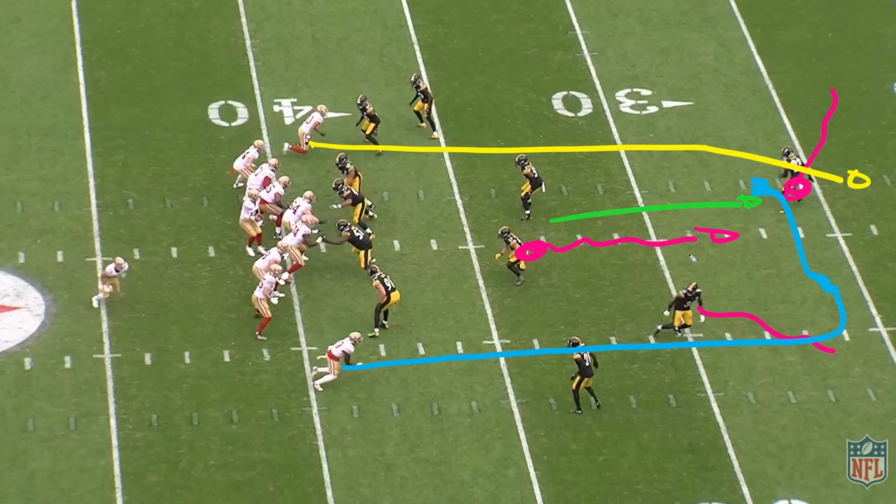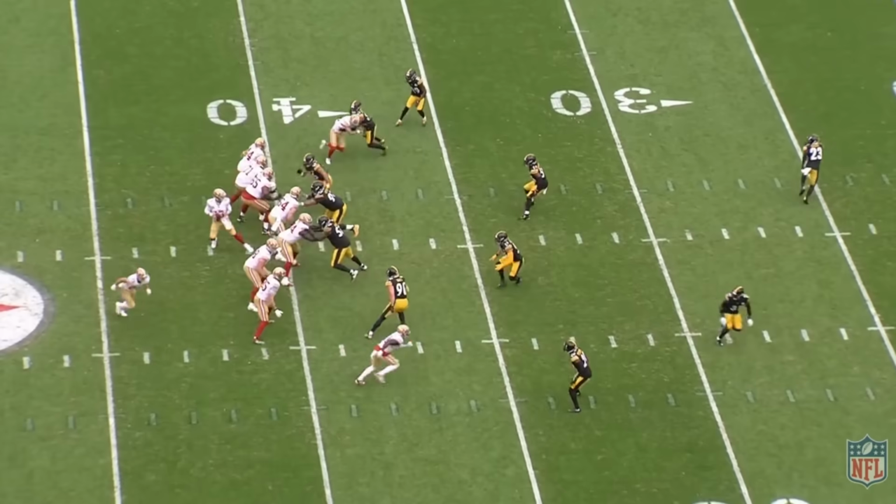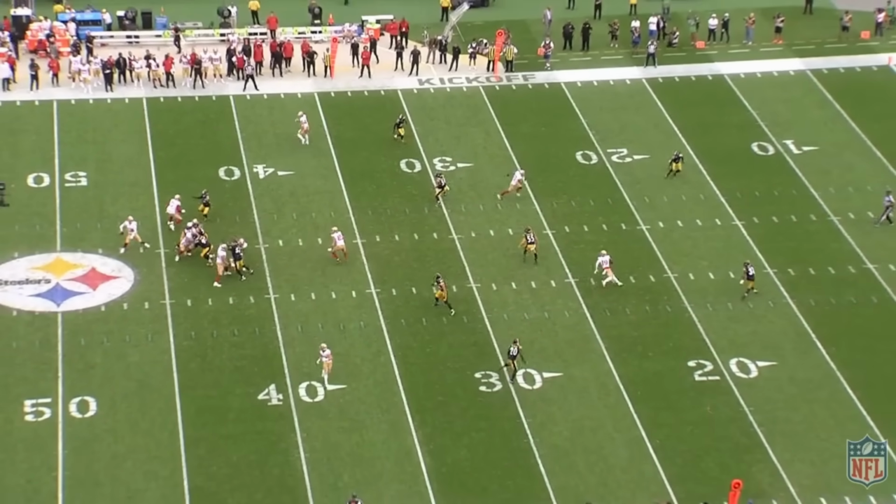Now it works. The anticipation is crazy. 7-step drop. It works here. Good on you. But I'm not sure how replicable this is with this type of coverage. But man, let it wash over you right here. This is pretty sweet. Look at the anticipation. I mean, he's letting it go right there.